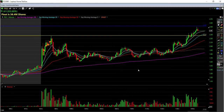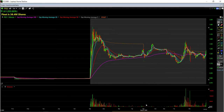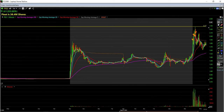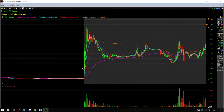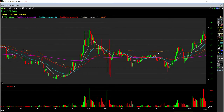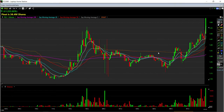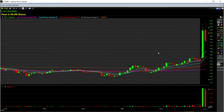So PED was the other stock that was traded today. This one was on the gap, on the morning gapper, but I was not interested in it because, as you can see here, it went from 80 cents up to $1.80, pulled back, and was just chopping around here, nothing very clean. So I wasn't even watching it. And boom, out of the gates, it just exploded. It exploded hard. It went from 1.50 all the way up to $2. It almost halted. It didn't halt.